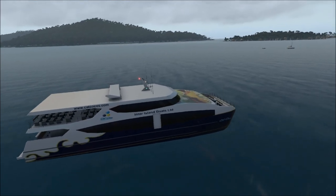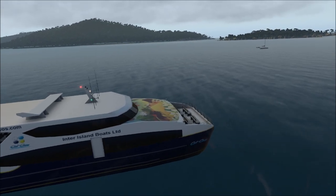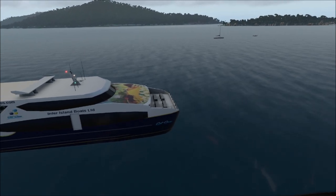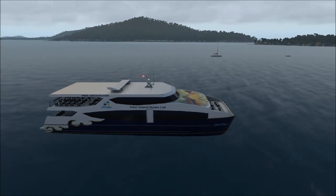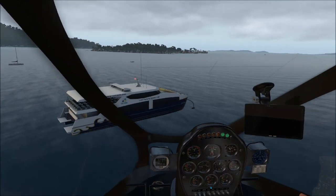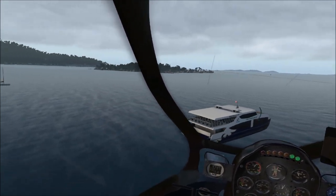www.catcocos.com, Inter-Island Boats Limited. And check out the front. There's even a little mural. That is too cool. If I were on that in real life, I guarantee you, one of those seats in the front, that's where I'd be sitting right now. But that is so neat. It's got its little port and starboard lights on. This is so awesome. So yeah, eventually this guy is going to speed up and he's going to head on his way. So we're going to leave him to it.